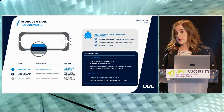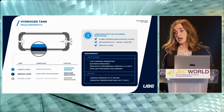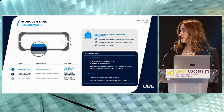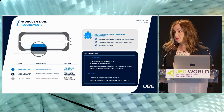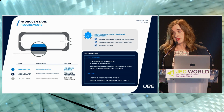And of course the pressure. At this moment we have in the market tanks that operate up to 350 bars, but we also have up to 700 bars. So it is really important to cover all these requirements, which are not easy, especially for us developing our polyamides that can comply with all of them.